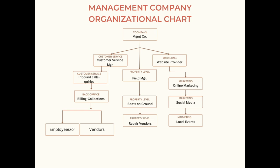So if we're laying our company out and the functions that need to occur, this is what we see at this stage. Now this is just if you're managing your own facility. If you're doing third-party management, there's probably another whole division on client relations, client reporting, client communication. We're not going to talk about that in these two episodes. We're just going to make the assumption you're managing your own facilities.